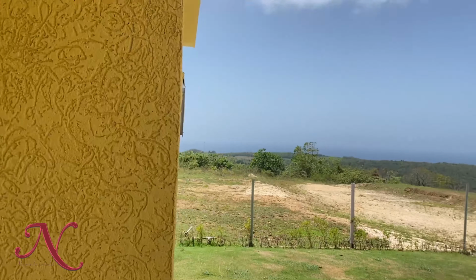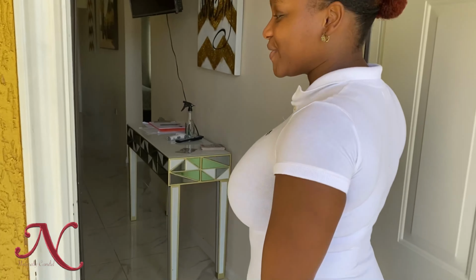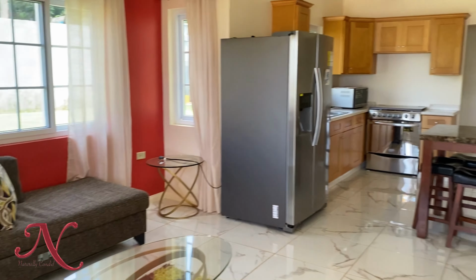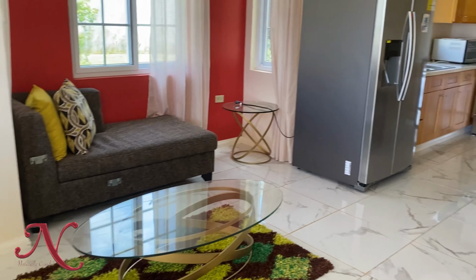Okay, guys, now you've seen all that view. All this breeze is just feeling so wonderful. So let us take a look at the inside of the house. Now, as you enter, you will see your living room area. It's an open concept where you have the living, dining, and kitchen area together.